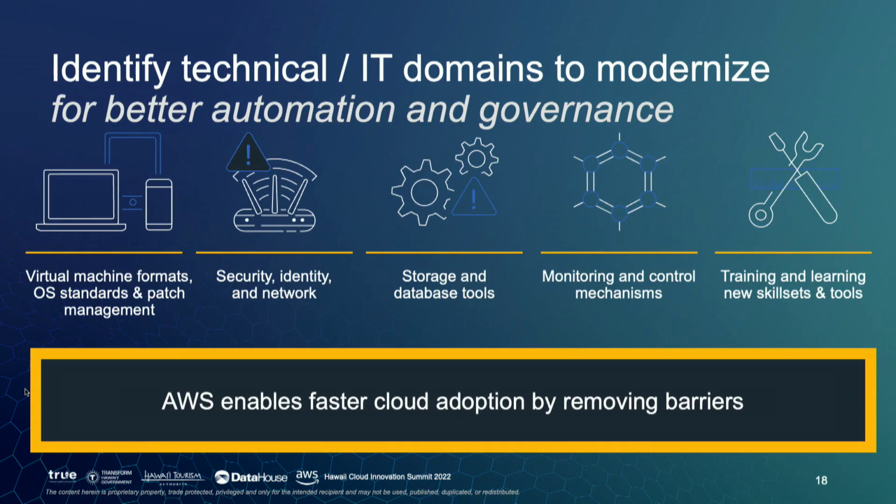As customers modernize, we note that there are specific IT domains that may require substantial redesign and modernization. To start off, we have developer OS environments and patch management. As you migrate, you might want to standardize the operating system that you use in your environment. As I mentioned earlier, customers have standardized their environments to, let's say, Windows Server or Red Hat Linux or Amazon Linux. This is to minimize the change variable that you have to deal with, so your runbooks and your patch management scripts can be much more simplified.